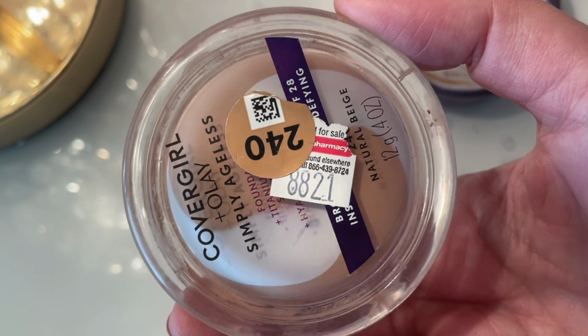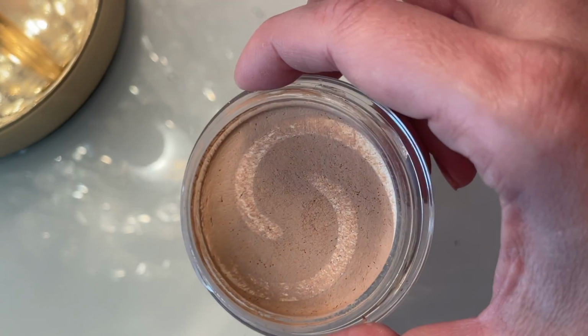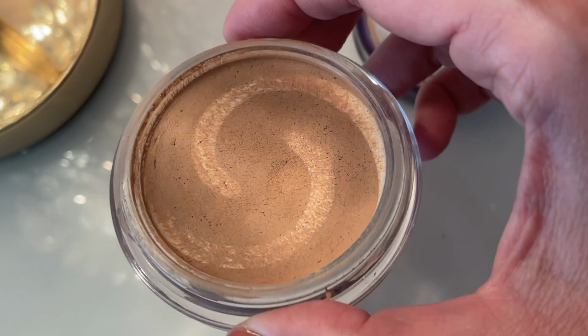But as I've gotten older, my skin has slowly but surely become slightly less oily and slightly more tolerant of cream products. And this Covergirl Simply Ageless cream makeup was recommended to me years ago, I think by viewers, and I was really, really impressed with it. This is a wonderful cream product for mature skin. It's made with skin-loving ingredients to help hydrate and boost radiance and just to make your skin look more youthful.